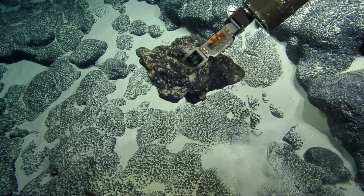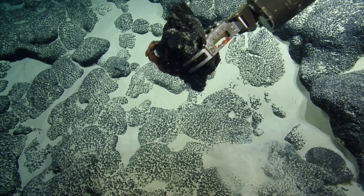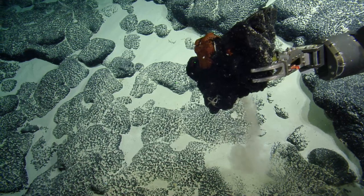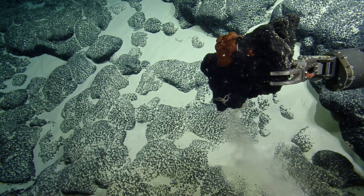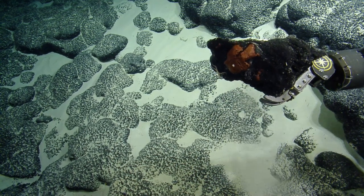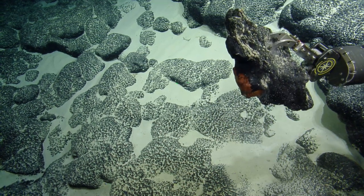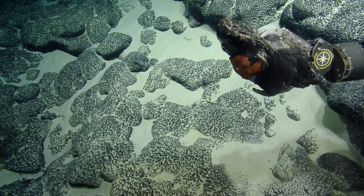Are we going into starboard or front? Front. She got on it there. Oh, bonus brittle star. It's an orange junk. That's an iron oxide. Cool. I wonder if you have any cool microbes on there. Can you save me a chunk, actually?